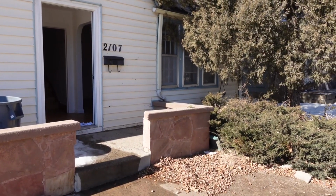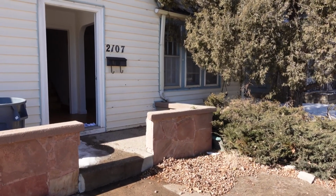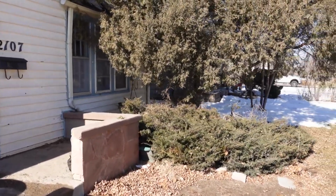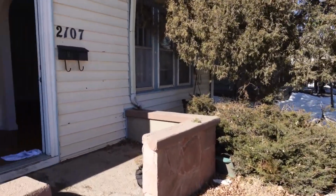As you can see, the water coming out of the house, which is never a good sign when you pull up to your house and there's water on the sidewalk in the front step because it's been pouring out. And my sister has had multiple issues with college rentals and cold weather and flooding.